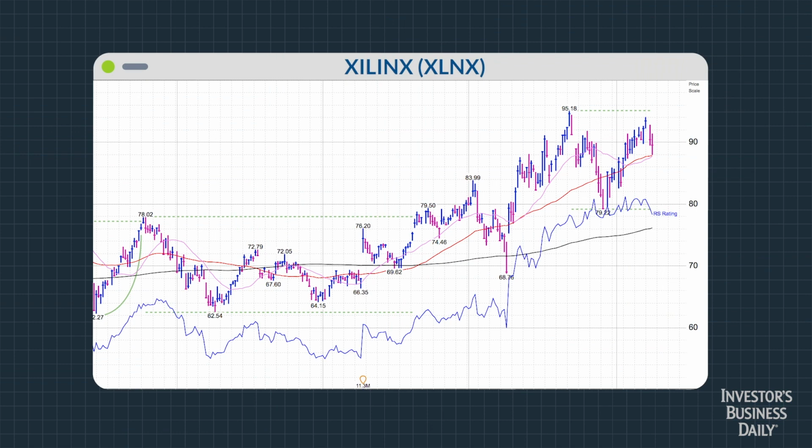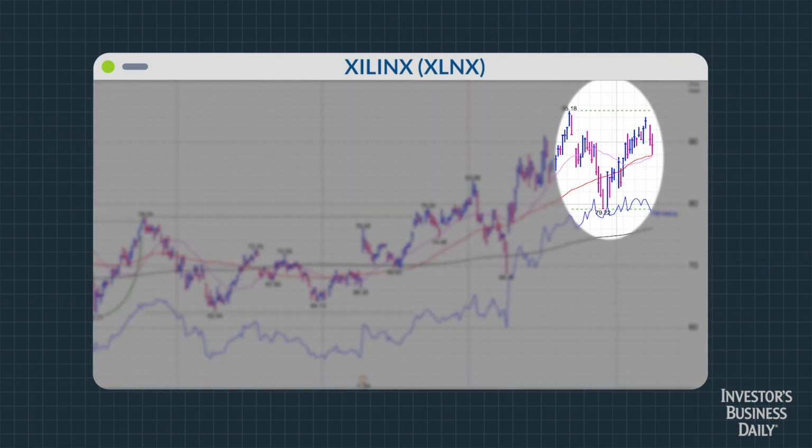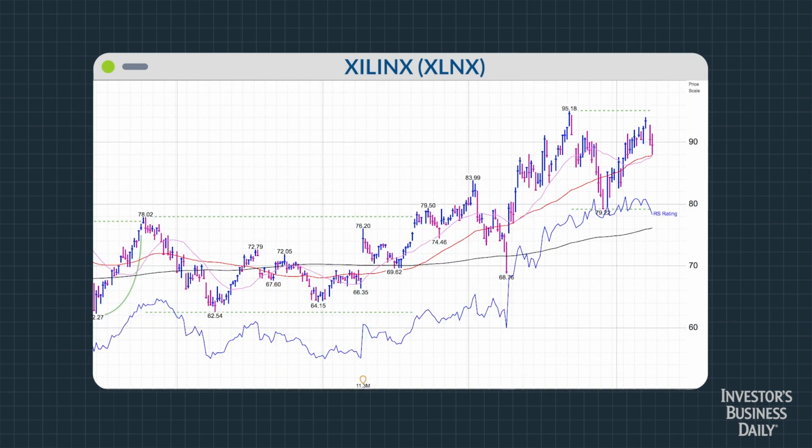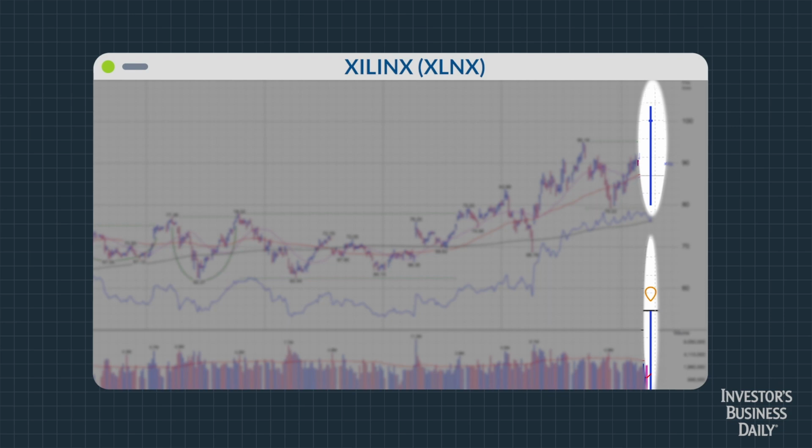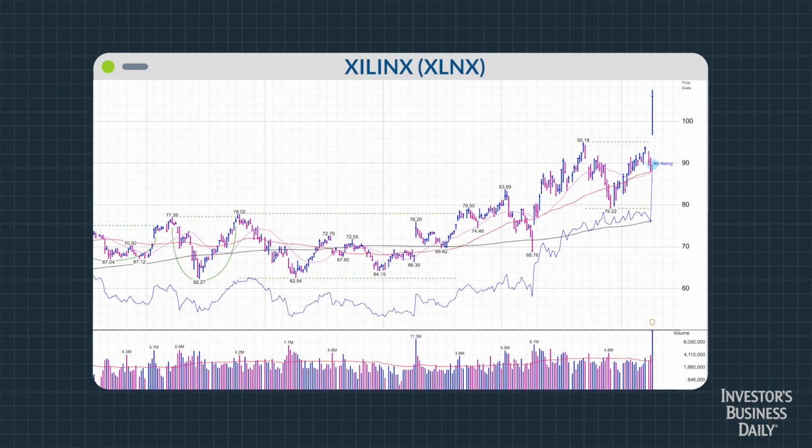Okay, so let's take a look at the chart of chipmaker Xilinx to see the breakaway earnings gap in action. Heading into its Q4 report in January 2019, Xilinx was working on a consolidation with a 95.28 buy point. Earnings and sales were strong and had shown accelerating growth for several quarters. After Xilinx posted even greater acceleration of growth, the stock gapped out of a base in heavy volume.